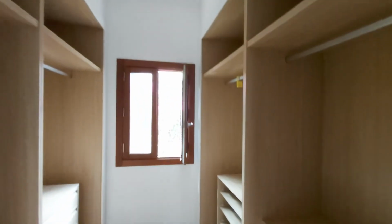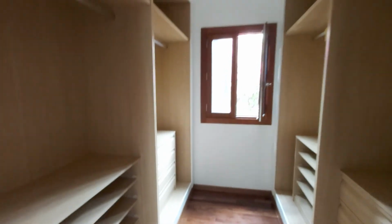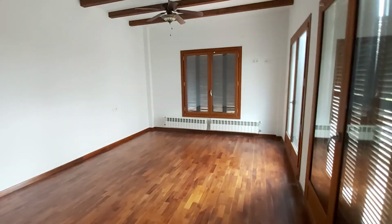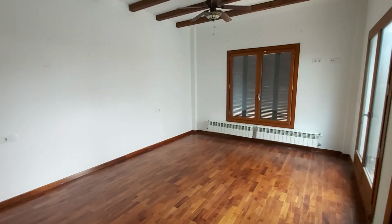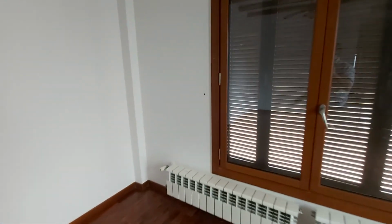El vestidor. This is the dressing room. Vestidor grande. Muy grande. Y otra habitación. And the other bedroom. Que es tan grande como la habitación principal, which is basically as big as the main bedroom.